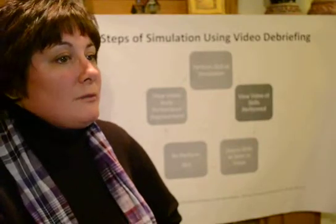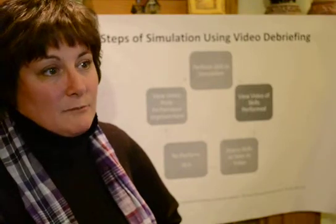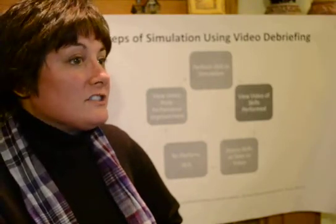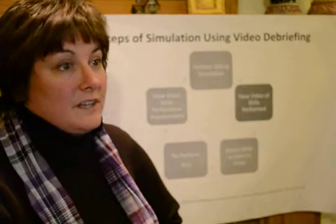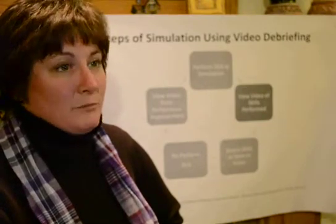In addition to full-body functions, some of these specialized simulation mannequins, such as the SimBaby, can react to the learner's skills and even turn blue. They can also have seizures, and the Noel mannequin can even give birth.